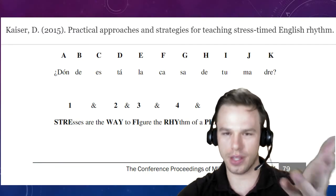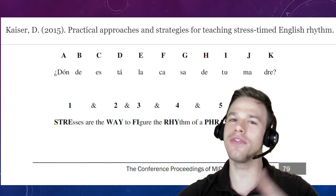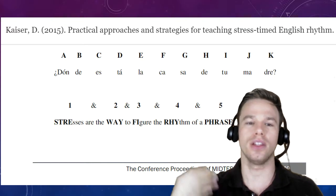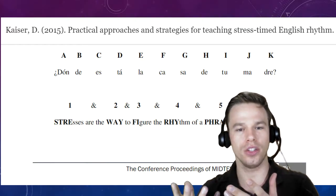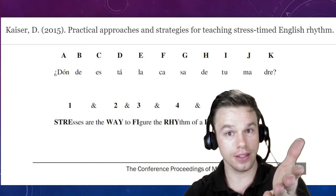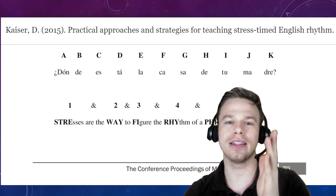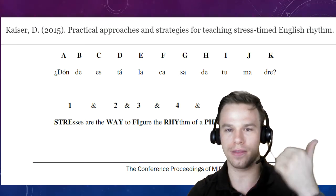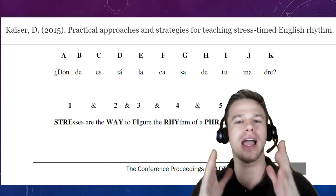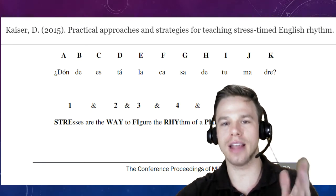One way Kaiser, the author of this article, suggests is that if it's with a higher level student, for example, you might even bring to their attention that we have stress timed languages like English, and that English is different from other languages. Languages like Chinese, languages like Spanish. Donde está la casa de tu madre? So you can see A, B, C, D, E, F, G, H. It's all kind of the same time, same strength, same duration, same pitch. A, B, C, D, E, F, G.